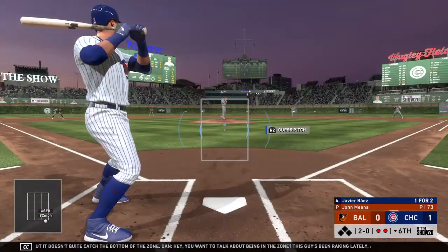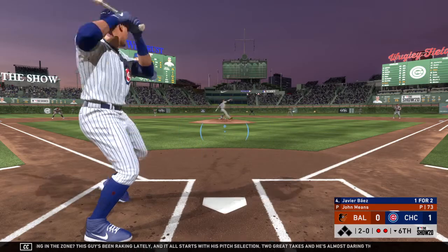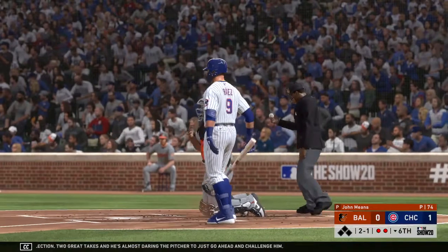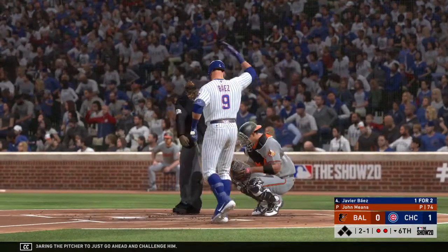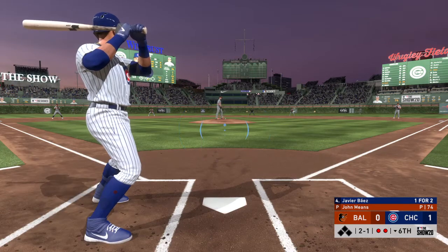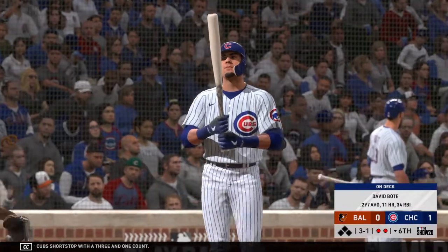Hey, you want to talk about being in a zone? This guy's been raking lately, and it all starts with his pitch selection. 2 great takes, and he's almost daring the pitcher to just go ahead and challenge him. Cubs shortstop with a 3-1 count.